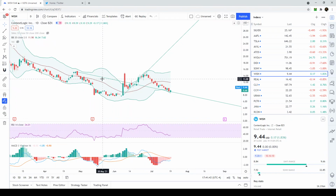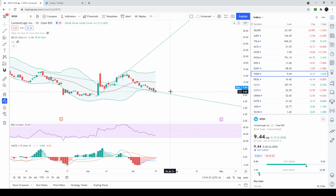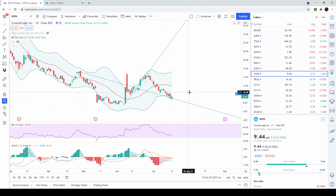Wish is still trading along this trend line from back in April, the end of April, and we're trading above it, which is very nice. We can see the MACD is crossing above, and the price of the stock is moving upward also, which is bullish. So essentially we need to see if $9 can hold on Wish.